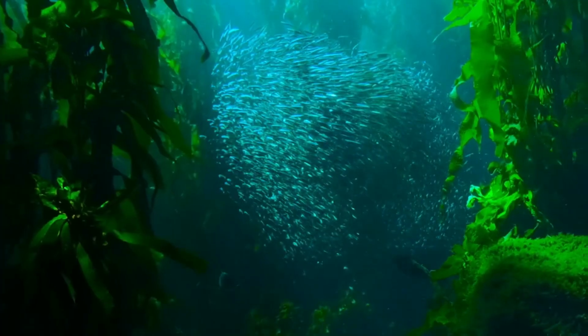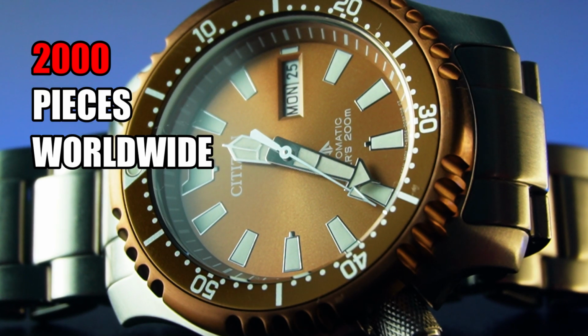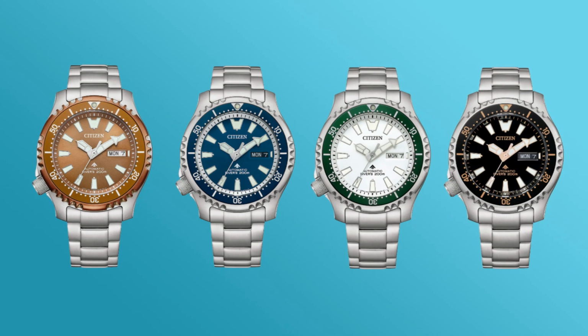ProMaster is a brand in itself, and this watch is inspired by the wild, and we will be covering that later in this video, so stay tuned. Because this is a limited edition timepiece from the ProMaster Marine series, this is limited to only 2,000 pieces worldwide and costs only Rs 44,900 in India. If you don't prefer the copper brown, then you have these other variants to choose from.